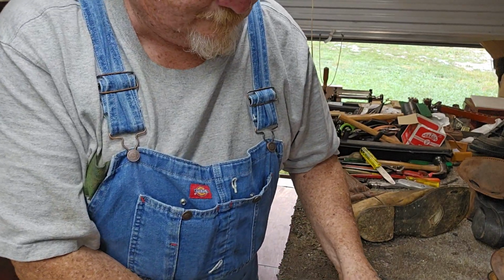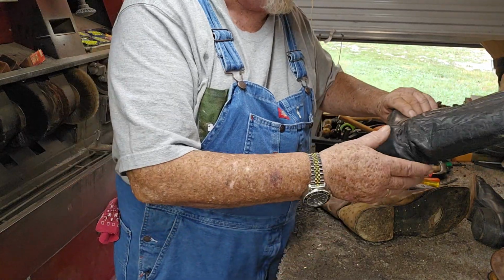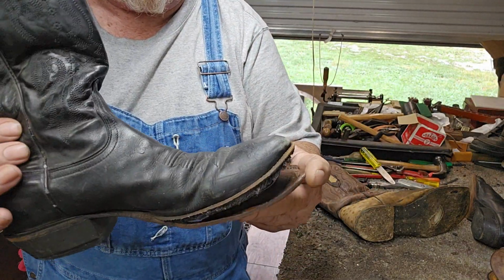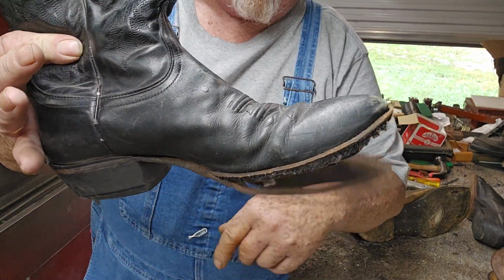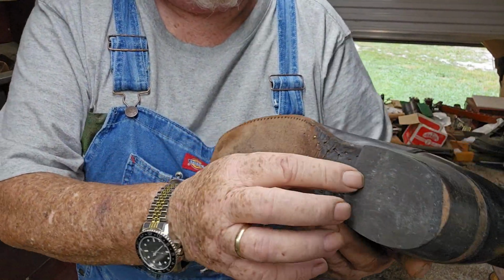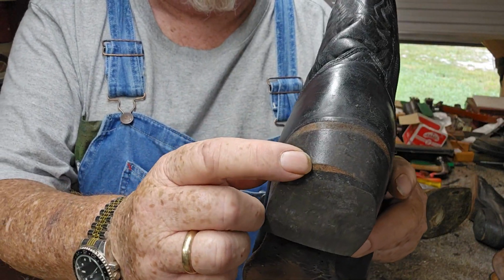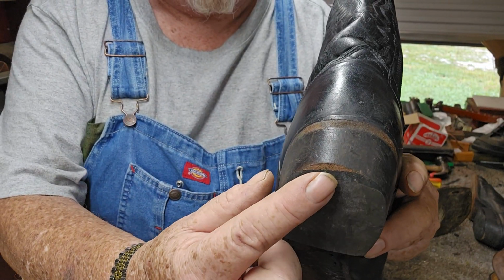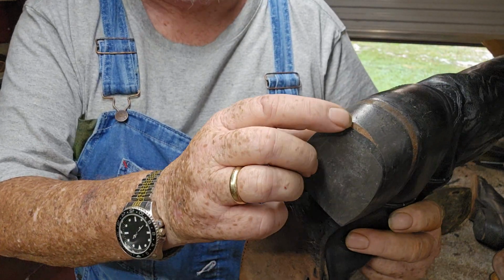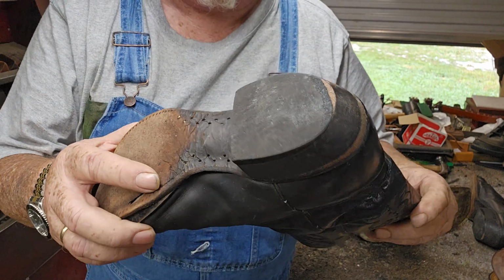These boots are sad. All right, that was one customer. The other customer brought these in. This has still got the heel rubber on it. As you can see that lighter brown spot? He's starting to wear up into there. That's not good.